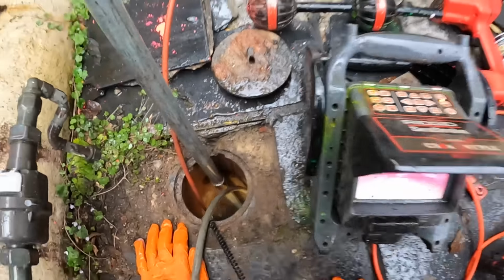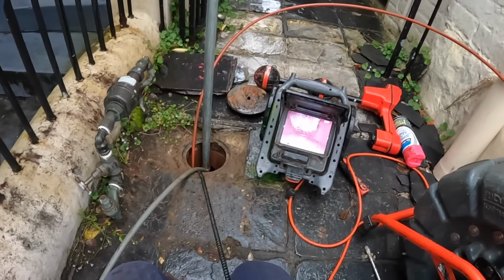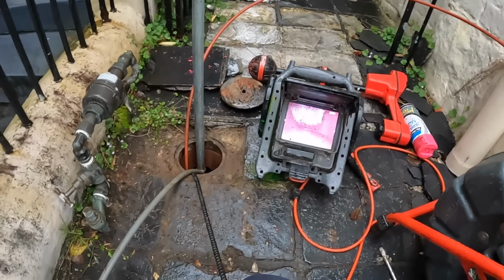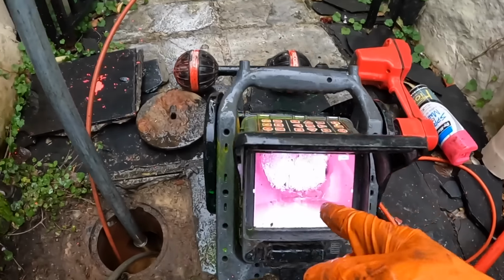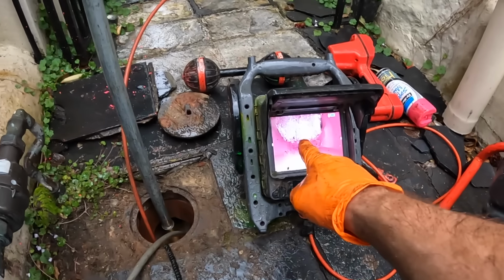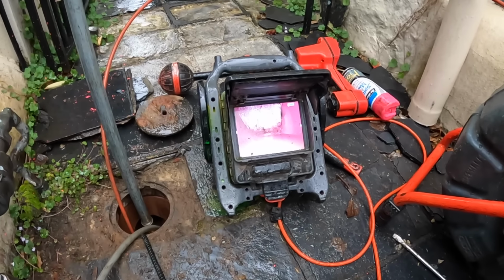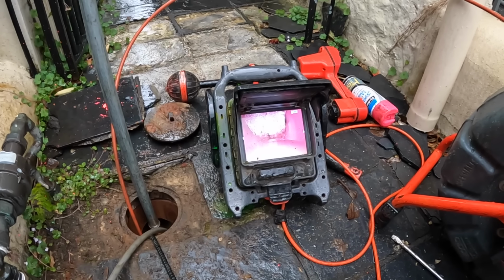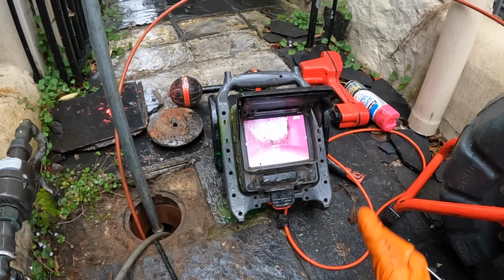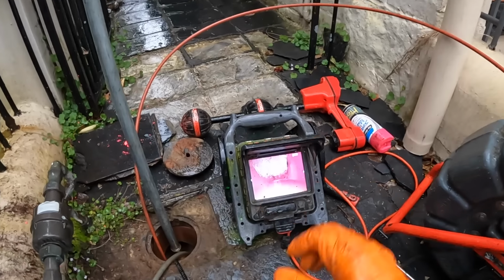I found your boundary trap. What's that? I found your boundary trap. I also found something else. If you come around here and have a look, you've got a massive object stuck in the pipe. What the hell would that be? I have no idea. Looks like a big piece of, I don't know, pipe, but it's taken up the full.